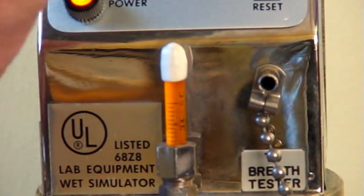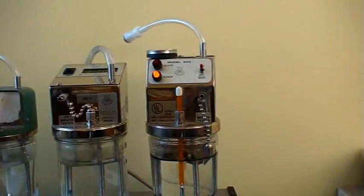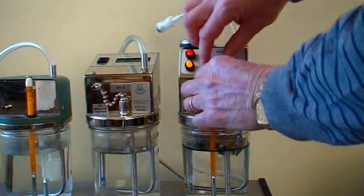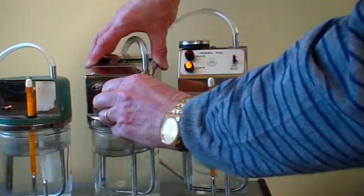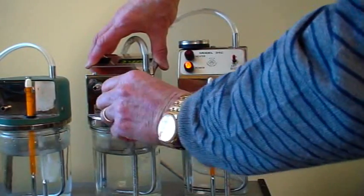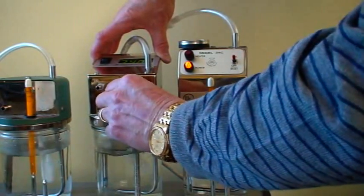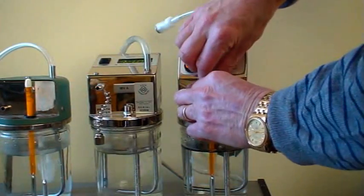So why don't I, just as an experiment, back off here for a moment. And I'm going to put the mercury thermometer from this simulator, from the 34C, the one that normally uses a mercury thermometer, into the 104D simulator that uses the digital thermometer. And the digital thermometer at all times that I've had this video running has been reading 34.0 degrees Celsius.